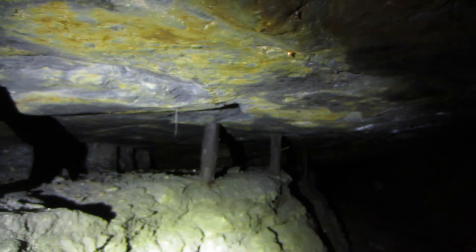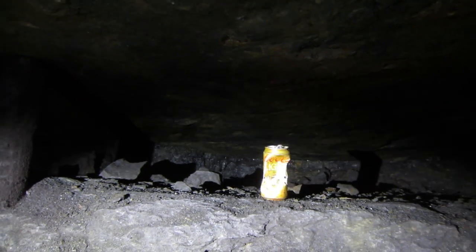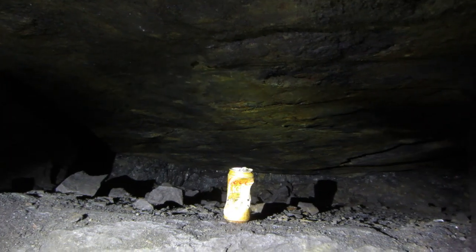People back in the 90s used to go out in the woods and do stuff and drink beer in abandoned mines. Pretty cool. People don't really do outdoorsy stuff like this anymore.